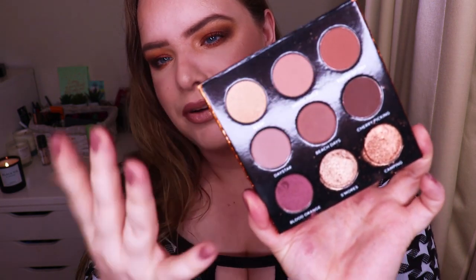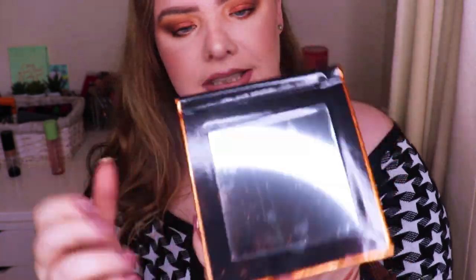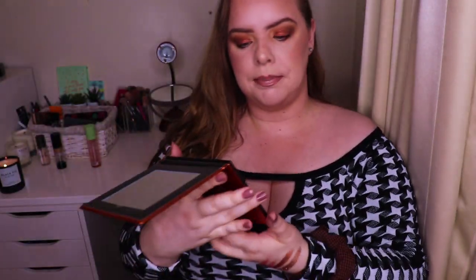I'll probably wear this shade, okay? That would be more appropriate. Oh God, look at it. It's stunning. God, look at that, guys. Look at that. I just want to plaster this all over my face.